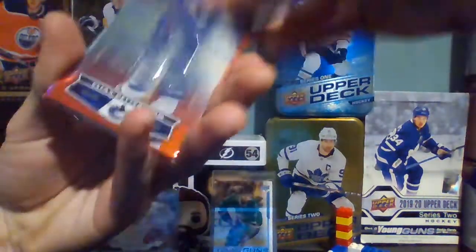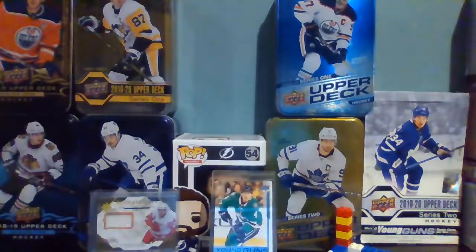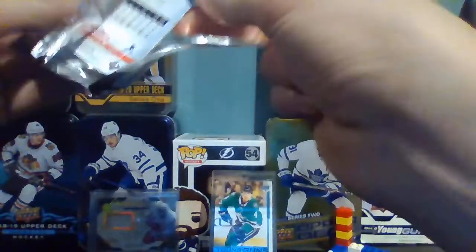We have Elias Pettersson red card, and Jeff Petrie. Do I need that Pettersson red card? I do not need it. I already have it. Third pack, first pack mojo. That was insane Christmas luck.